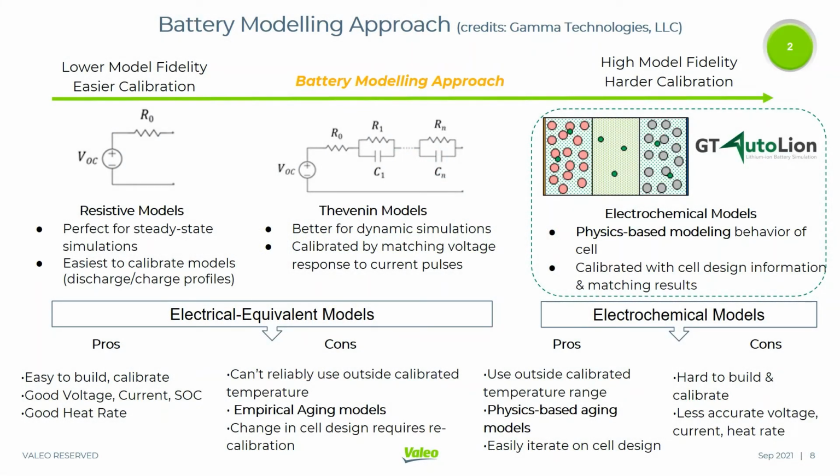Much of the industry today uses electrical equivalent models for battery modeling, like the one shown on the left. There are some benefits to this modeling approach due to them being easy to build. However, some serious downsides are evident, especially if you want to simulate battery aging. The aging models here are empirically derived. The main drawback is that you cannot use these models outside the calibrated data range. On the other hand, if you see on the right, especially to model battery degradation, it is better to use a physics-based electrochemical modeling approach like the one in Gamma Technologies GT-AutoLion. The main advantage is that you can measure important aging-related cell metrics like SEI layer growth formation. Another advantage is that by using these models, you can simulate outside the range of calibrated data.